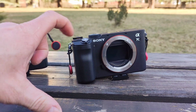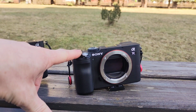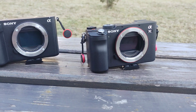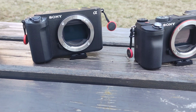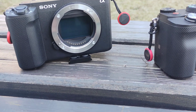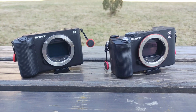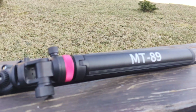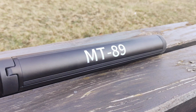So that's the thing, and I'm going to compare the sensors because the ZV-E1 is 12 megapixels and the A7C is 24 megapixels. I'm just curious if I will be able to see the difference between 12 and 24 megapixels when I will be doing still photography. And I will be doing it on a tripod, as you can see.